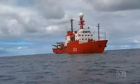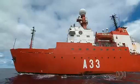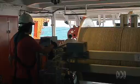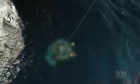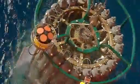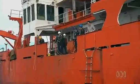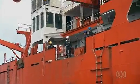HESPERIDES is a science research ship, one of the most sophisticated in the world. Surfacing now is one of its workhorse instruments, the rosette. It takes water samples from the shallowest depths to the very deepest. They can take samples up to 7 kilometres down. That's the very bottom of the deepest oceans.